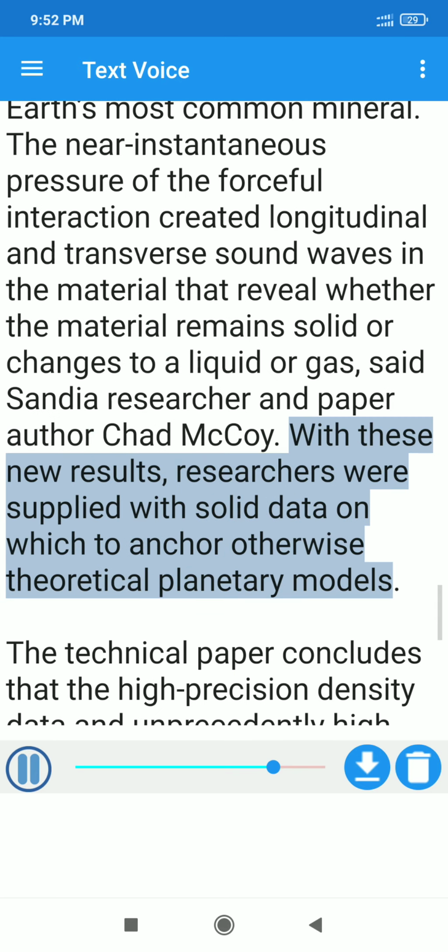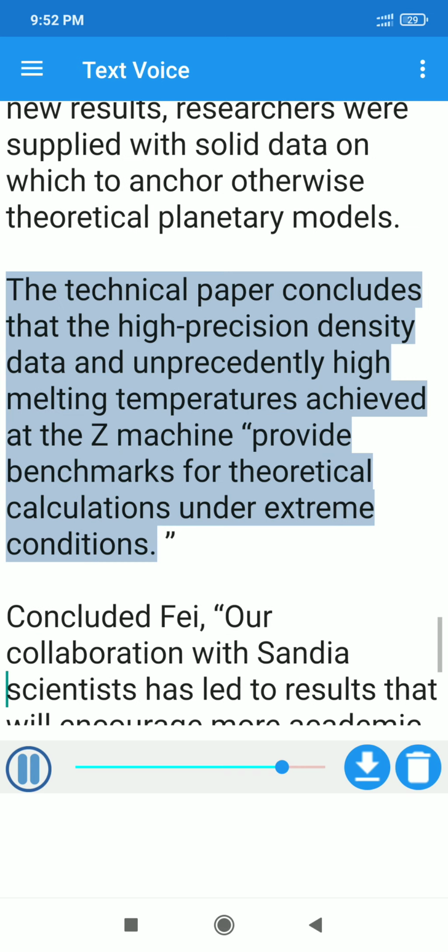With these new results, researchers were supplied with solid data on which to anchor otherwise theoretical planetary models. The technical paper concludes that the high-precision density data and unprecedentedly high melting temperatures achieved at the Z machine provide benchmarks for theoretical calculations under extreme conditions.